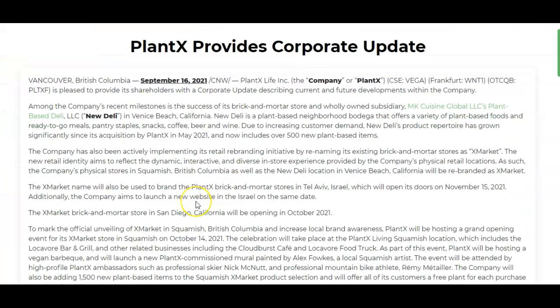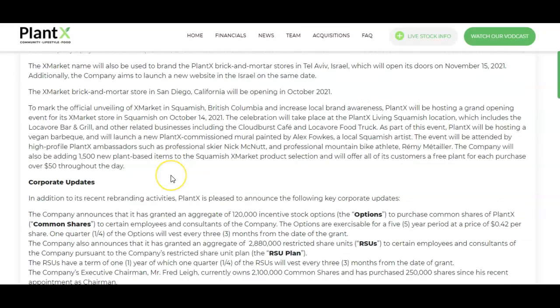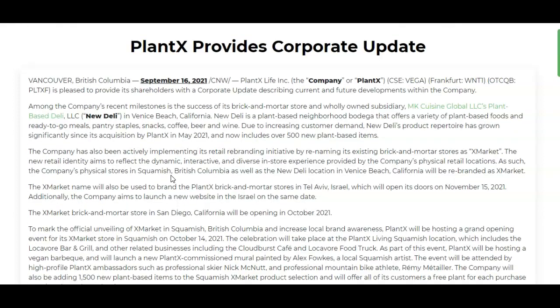So as you can see here, one of the things that's really interesting about this company is that they're coming out with a new brick and mortar store called X Market. This press release was announced on September 16th, and it says the company has been actively implementing its retail rebranding initiative by renaming its existing brick and mortar stores as X Market. So they're going to come out with a few of these stores, okay? They're coming out with one in British Columbia, and they're also launching one in San Diego, California. It says this one will be opening in October, depending on when you guys are watching this video. So this is excellent.